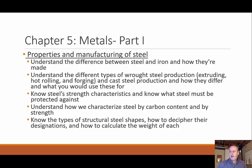Know the steel's strength characteristics and know what steel must protect against. So strength characteristics mean that steel is very strong in tension, unlike concrete that we've talked about so far, or wood, right? That's why steel definitely has an advantage over those materials. What does it need to be protected against? Well, clearly it has iron in it, which can rust. So that's what we need to protect, and know methods to protect steel against that.